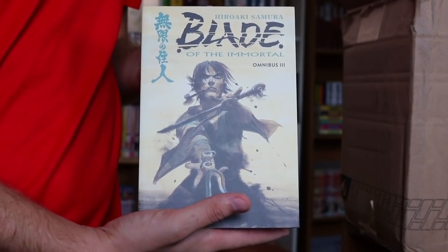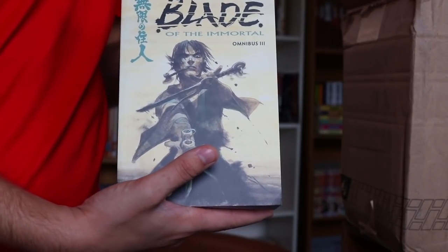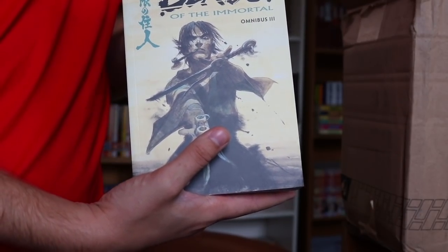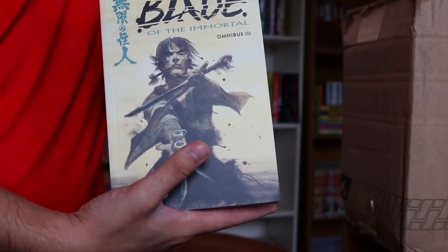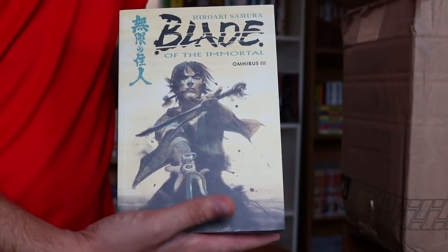Next we have Blade of the Immortal, Omnibus 3, and this is the omnibus that I needed to bridge the gap between Omnibus 2 and 4, so now I can read up to Omnibus 5 right now. I think I need 6 to bridge the gap between 5 and 7, and then obviously I need 7 on. But I believe I've gotten all the hard to find ones right now.